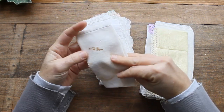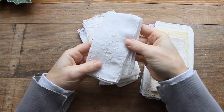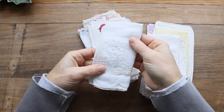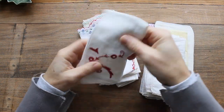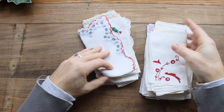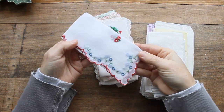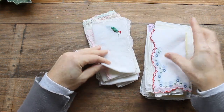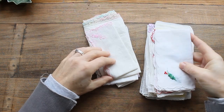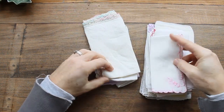Love this sweet yellow one with the eyelet lace around the edge. This one has some staining on it, so that one would be good to dye or do some more staining. Beautiful texture on this one. Same on this one. Some pretty red, it's a soft red. This one has a scalloped edge with some beautiful embroidery on it, and a little holly leaf with some berries. This one has a sweet pink edge to it.